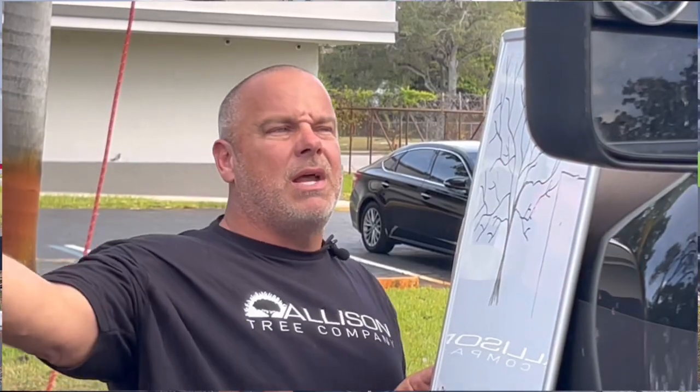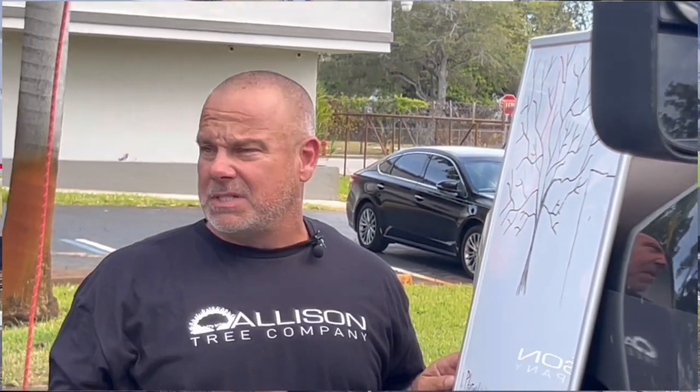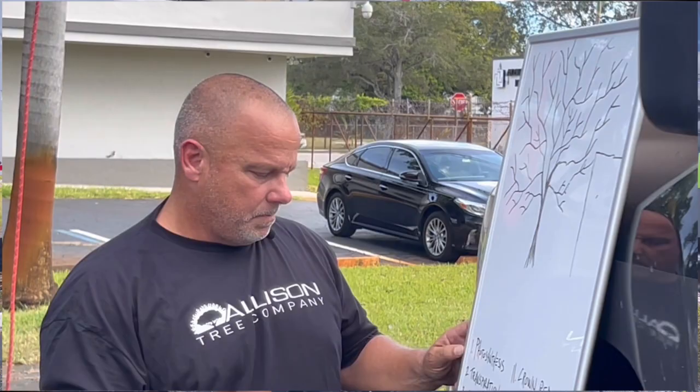Directional pruning, same thing. You've seen it done. If there was a power line running straight to the center of this tree, you would want to cut it to branch collars to make way for the power lines. Your only other option sometimes is to remove the tree. So directional pruning is just a necessary evil to coexist with trees.